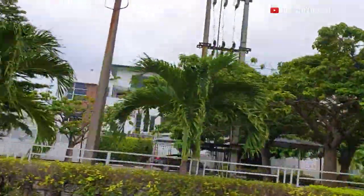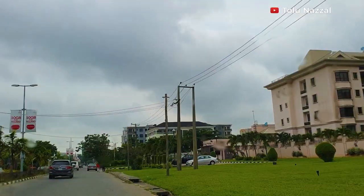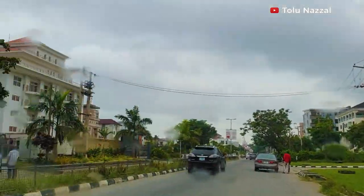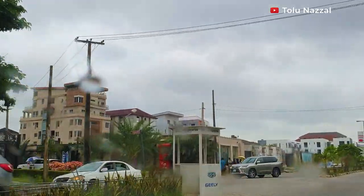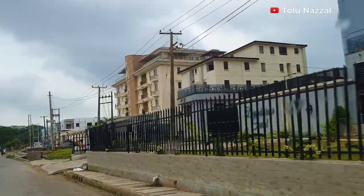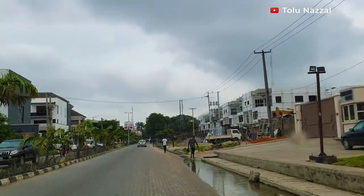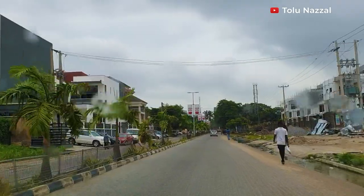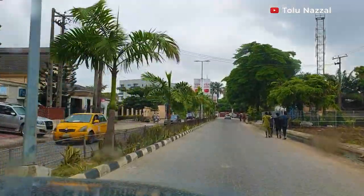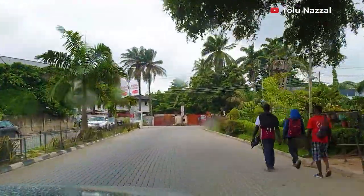So this is your immediate environment when you're out of Banana Island. There are lots of nice apartments here. I noticed something in the area. There's a lot of stagnant water here. It's either the drainage is bad, or it's a waterlogged area, or this place just experiences a lot of flood. So guys, please put in the comment section if you know anything about this place. If there's any issue with flood, please put it in the comment section so we'll know.